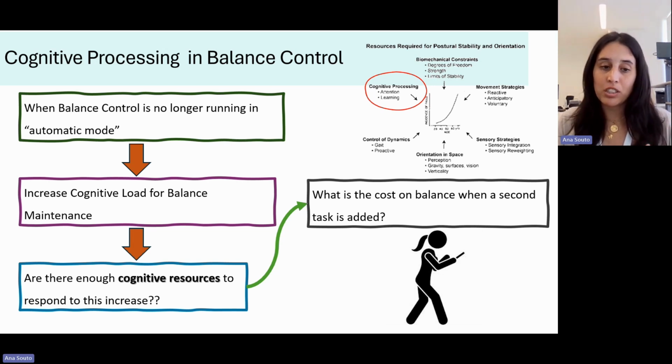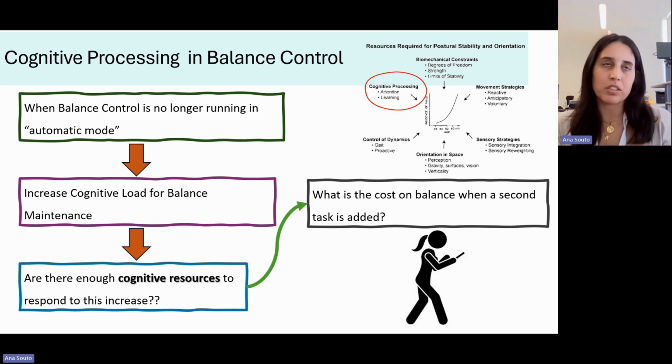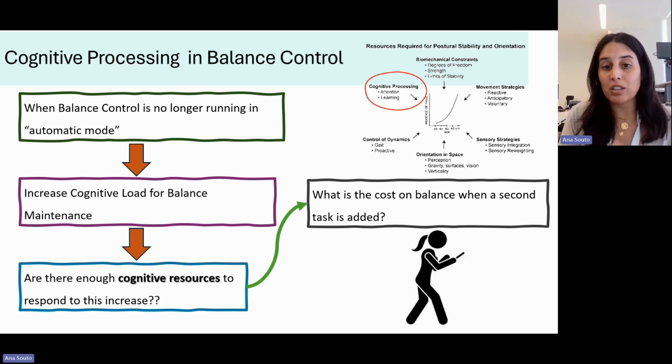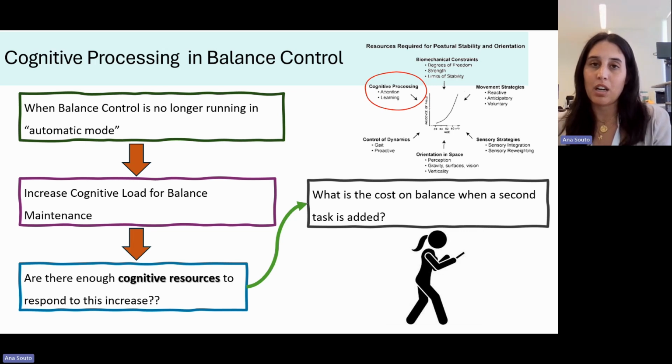And so we need to ask the question of whether there are enough cognitive resources to respond to this increase. This is very important because our normal life requires us to move in different environments that are more attentionally demanding and more complex, and we have to shift our attention to different points of the environment with different goals and tasks. So if we think of a person who already has a balance dysfunction in an environment like that, that patient may be at risk of falling, of losing their balance more easily.